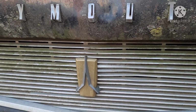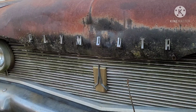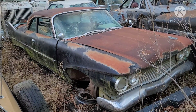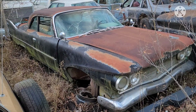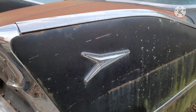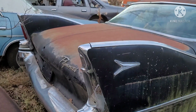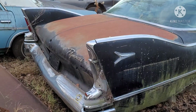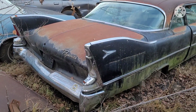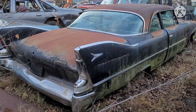One of those that sat around a long while before I got it, and it's sat around about 7 or 8 years here at my place, just kind of waiting for something or somebody. Pretty iconic Exner era Forward Look car. I believe '60 was the highest tail fins that they put on a Plymouth, so that makes this model year unique in that regard. Just a pretty neat car built at the tail end of the '50s era styling.